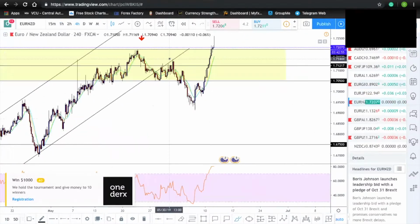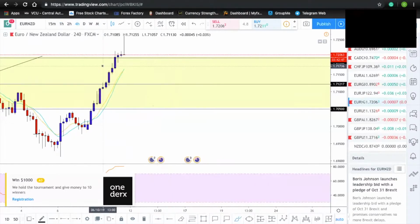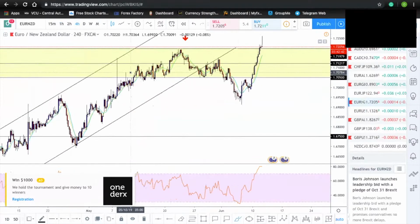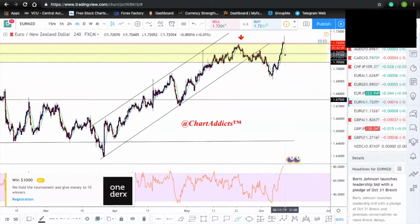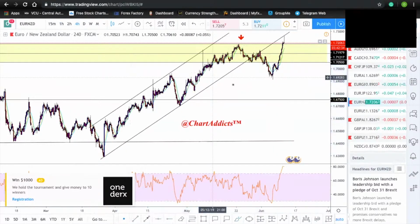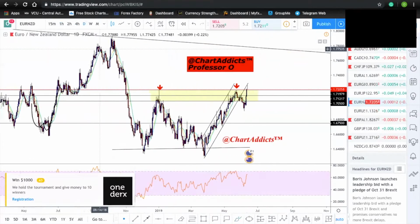Euro NZD, sheesh. Some strong wick rejection. You guys can see how on the 4 hour, the candlesticks are just slowing down. Okay, so we're at the top of this zone. We haven't been in this area in a while. So this could potentially look like it's retesting this trend line right here. So let me go ahead and go on the daily time frame and see how it's playing out.